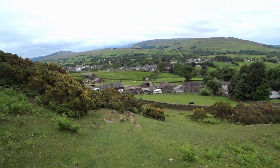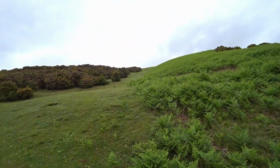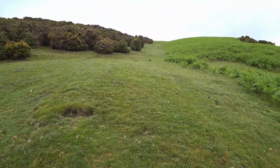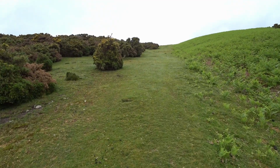Where we are. And that's where we're going. Straight up there. You could go that way, but this is steeper. Oh. Fern's coming up.